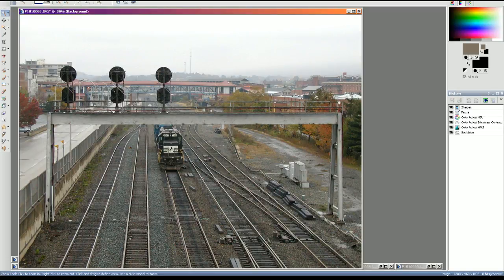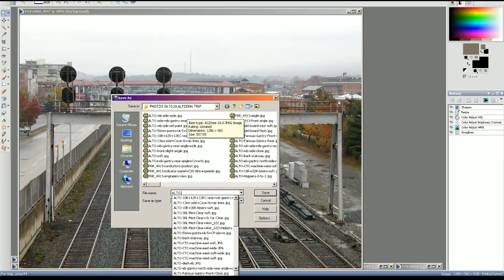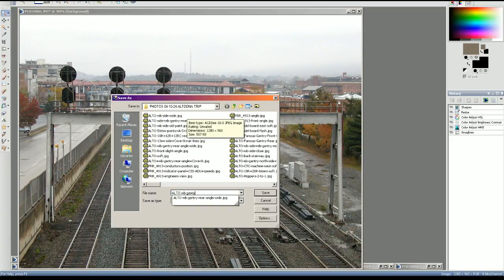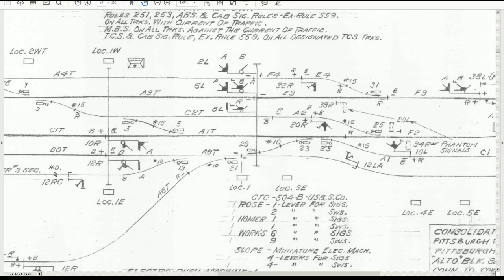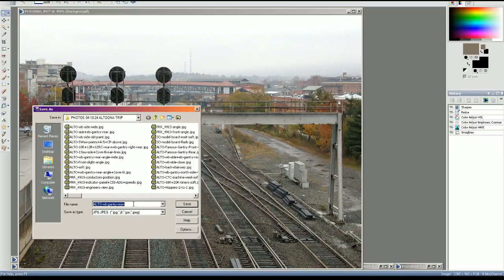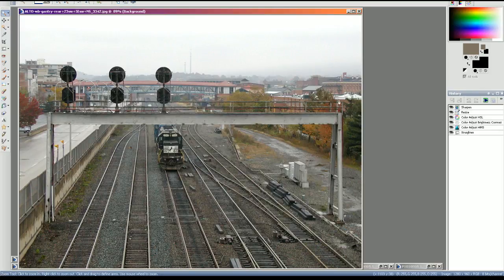What helper is that? 3342. And what switch is that one? That's the 23 switch. What did I say that was? 3342. In the pocket. Boom. Boom, done. Gotcha.